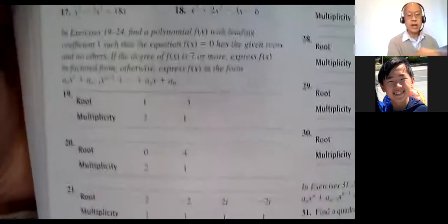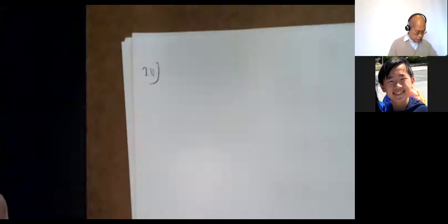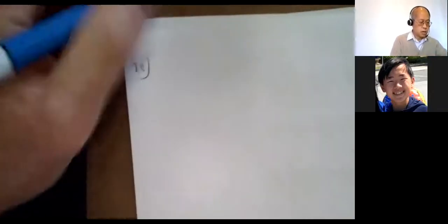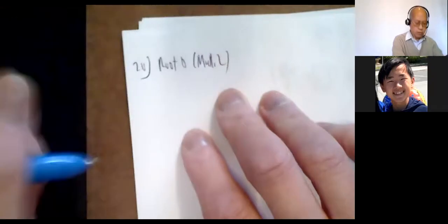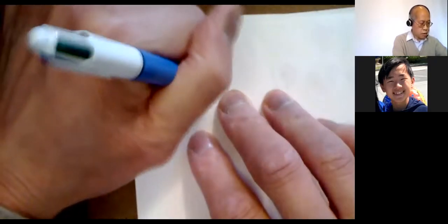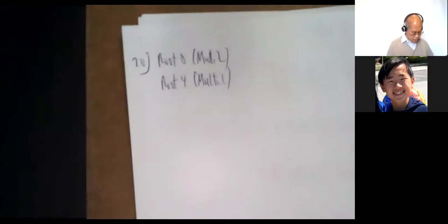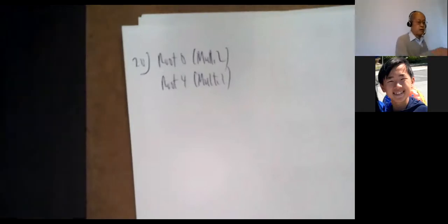Here is all you have to do. I'll get you started on it. You do not have the even answers in the back of the book, so I'll give that to you right now. Number 20: they give you the roots, build the polynomial. We're not going to bother multiplying it out, to a certain extent. The root is zero with multiplicity two, and a root of four, multiplicity one. Build the polynomial.